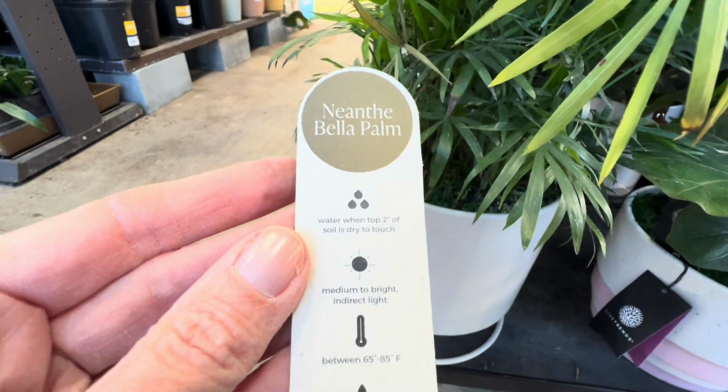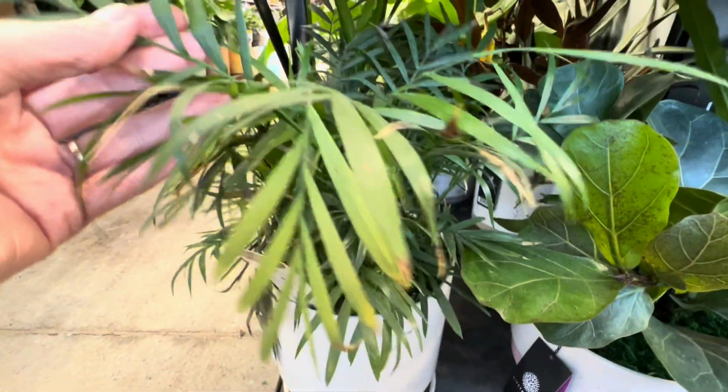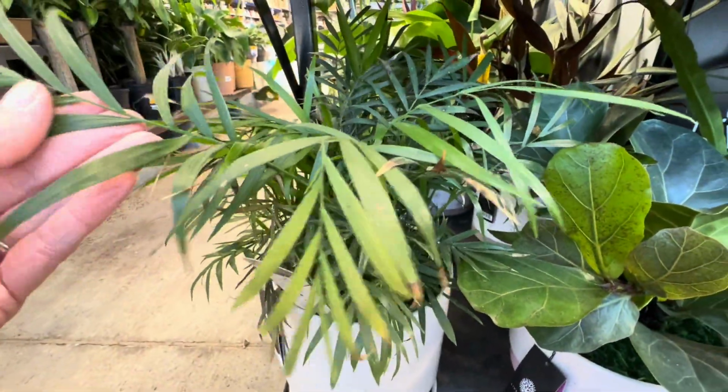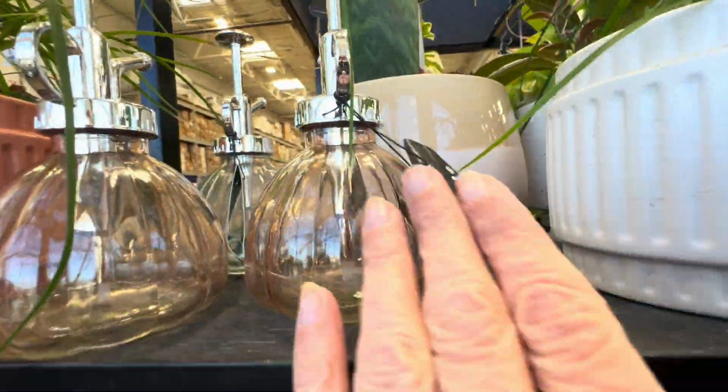The Neanthe Bella palm is noted for medium to bright indirect light and is priced at $24.98. It has very pretty, delicate leaves and is noted as a plant that does well indoors and is easy to maintain. They have glass water misters for $10.98 in a variety of colors.